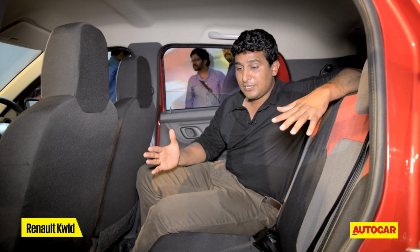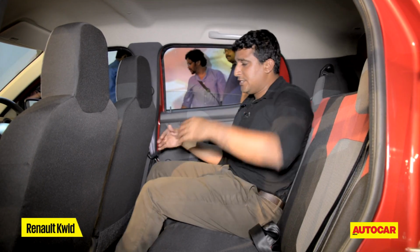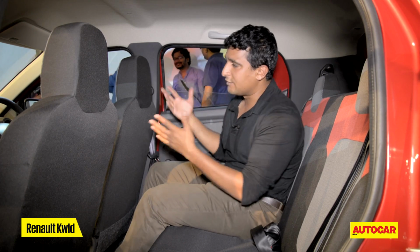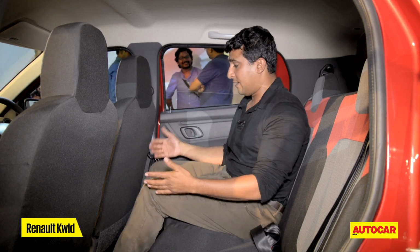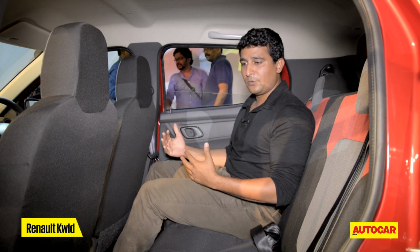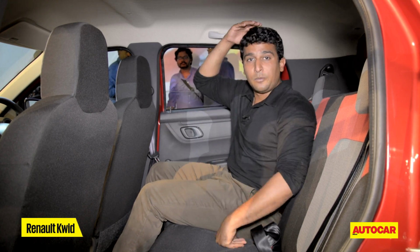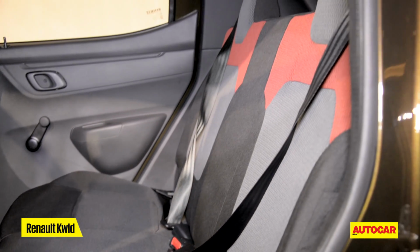Now this is a pleasant surprise. The back seat isn't as cramped as I thought it would be. As you can see, knee room for me, I'm 5'6". The front driving position is in my comfort zone and I've got enough knee room here. I think taller passengers could also manage to get in the back. The only thing I think could be the headroom. Also, sitting 3 abreast is going to be a bit tight here.